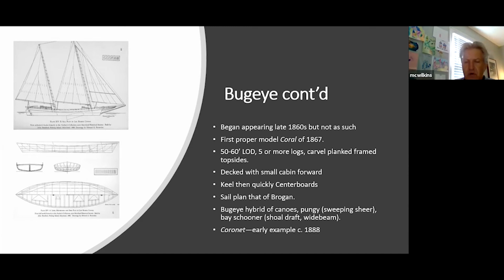The sail plan was that of the brogan that was co-opted. It was a keel boat originally, then went to centerboard. The bugeye was a hybrid of canoes, pungy, and bay schooner. So it's, again, this sort of coalescing of different types of boats. It had the sweeping sheer of the pungy, the logs of the log canoes, and the shoal draft and wide beam of the bay schooner.